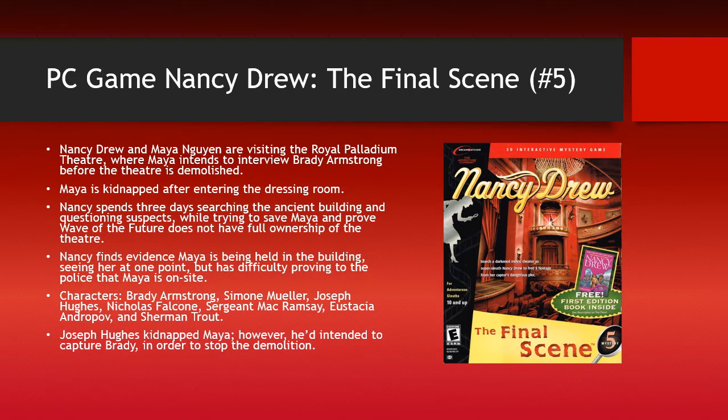So the characters we have are Brady Armstrong, who again is an actor, Simone Mueller, his agent, Joseph Hughes, the caretaker of the building, Nicholas Falcone, an activist who's trying to save the building, Sergeant Mac Ramsey, who's the police officer who Nancy communicates with about the kidnapping, and then Eustacia Andropov and Sherman Trout, who are phone contacts Nancy speaks with once each, who help with the storyline about the ownership.